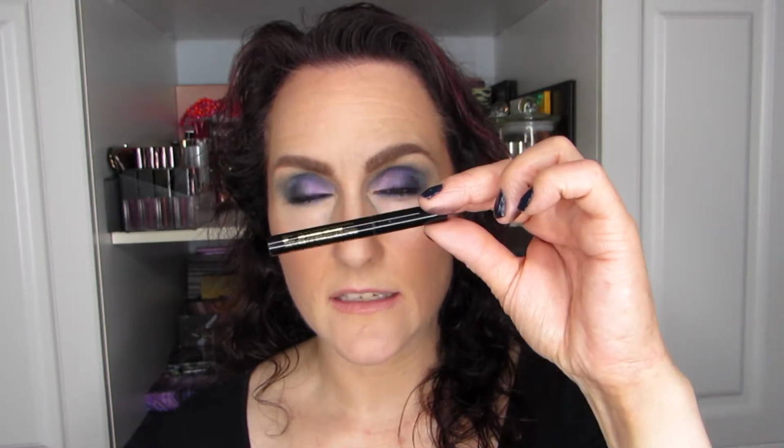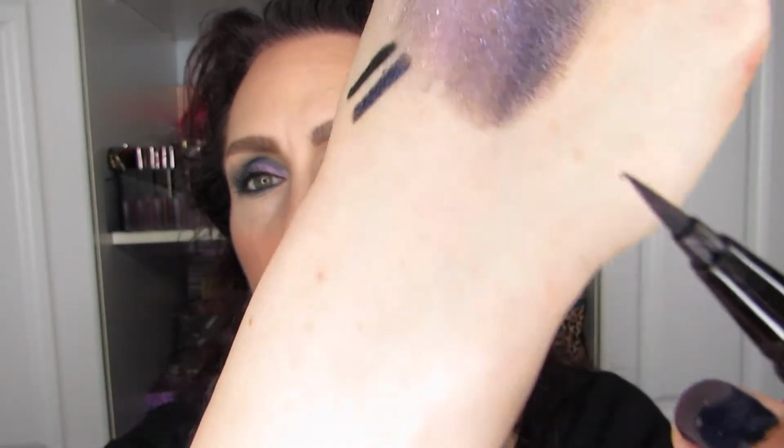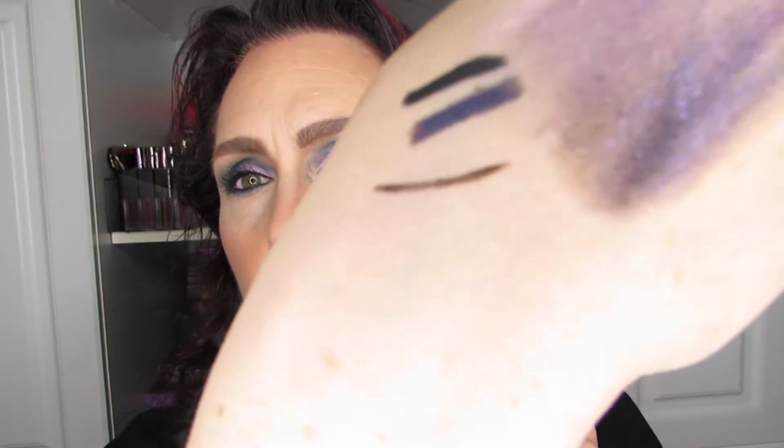I used the Stila Stay All Day Waterproof Liner on the upper waterline. Now, of course, you can see this is a deluxe mini, but it works beautifully. I love the tip on the Stila because it is very fine. It can be very, very precise. As you can see, it's a very small line here. Very precise, and I find that it's really easy to use.